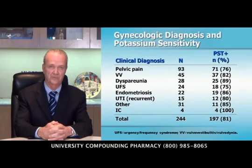They also diagnose the patients as they normally would. Most of them received a diagnosis of pelvic pain because they didn't know where it was coming from. Not surprising. Then vulvodynia was the number 1 or 2 diagnosis, along with dyspareunia, endometriosis, etc. Didn't make any difference what their clinical diagnosis was. All of them had positive potassium tests.